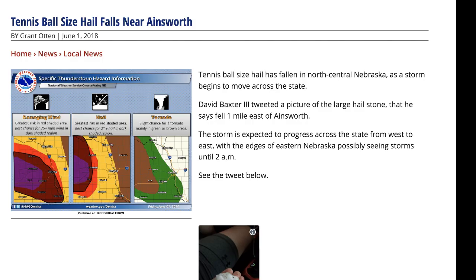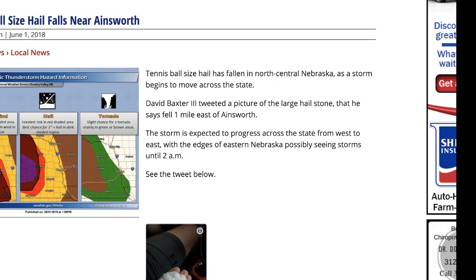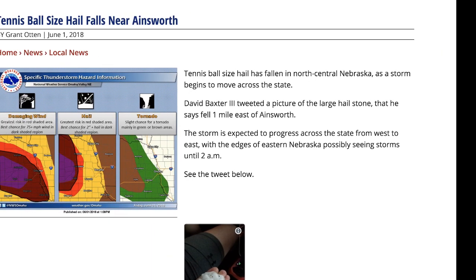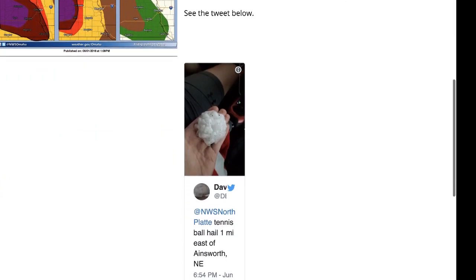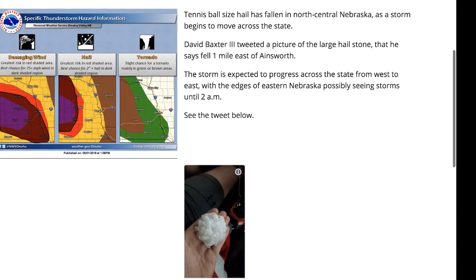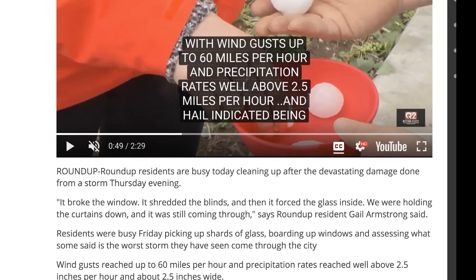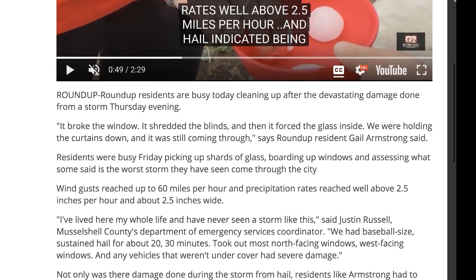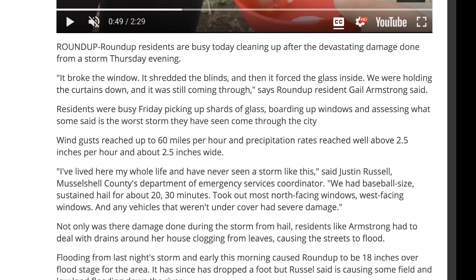And just to talk about some more severe weather, June 1st, yesterday, we had tennis ball size hail falling in north central Nebraska as the storm begins to move across the state. Of course, these were pictures that we saw on Twitter, just like normal. Tennis ball size hail in Nebraska. And then we had some tennis ball, golf ball, and even baseball size hail here in Roundup. Now, Roundup residents are busy cleaning up today after devastating damage done from the thunderstorm on Thursday evening.